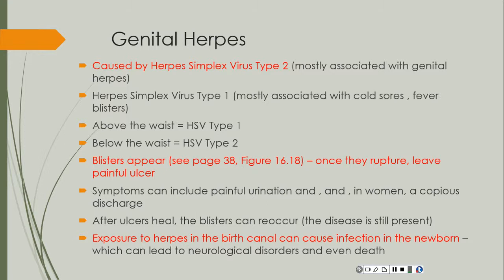I want you to take a look on page, I'll get the right page here. It's actually 381, not 38. It's page 381, figure 16.18. These are exact photographs of genital herpes. So when the ulcers heal, the disease is still present, so the blisters can occur at different times.